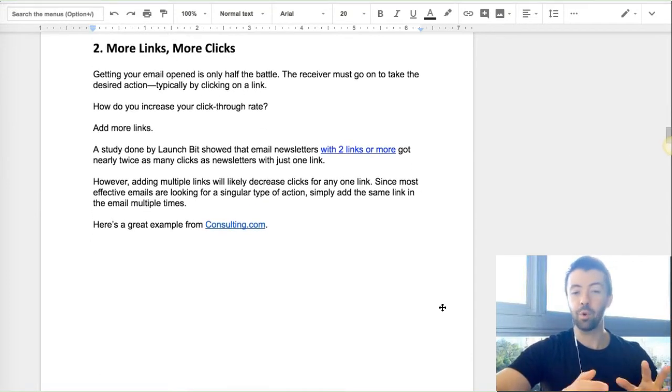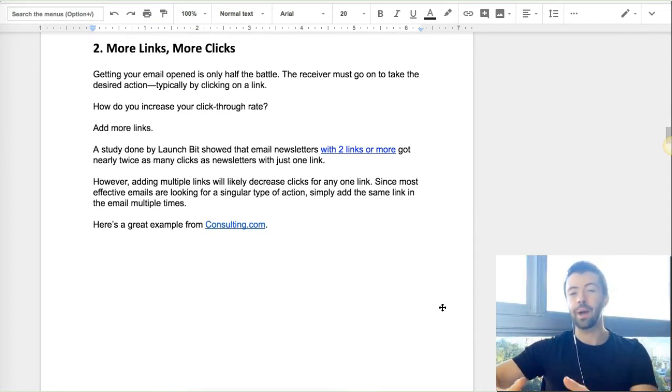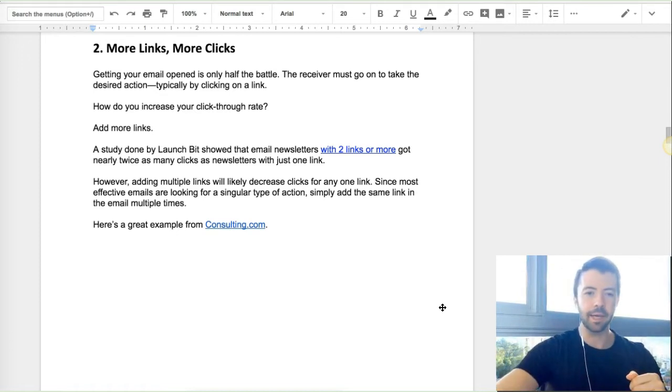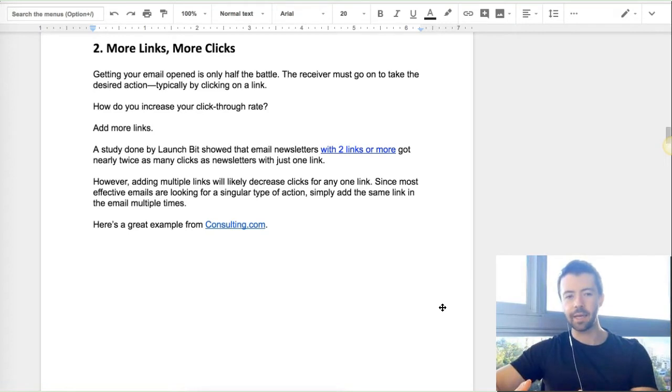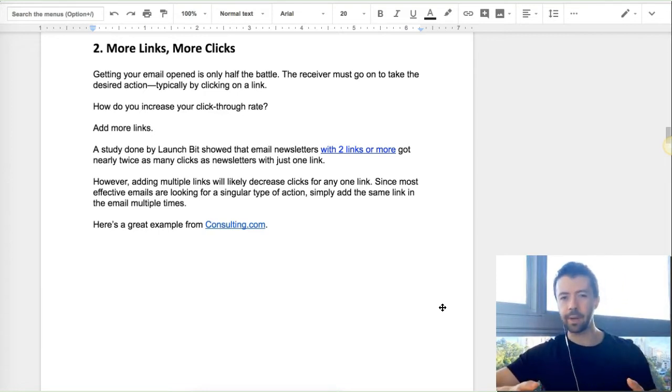More links, more clicks. This is one thing that I could have told you myself, by pointing to our own data. Jacob uses the example of consulting.com, for example. And basically, we've seen that when we've experimented where we actually put more links within an email, we do get a higher click-through rate. Now, the one downside to this that you actually want to consider is branding and actually getting people to read your entire message.